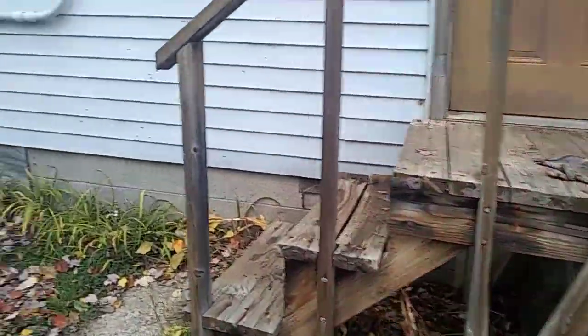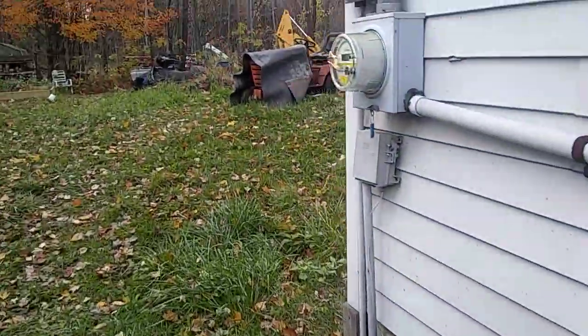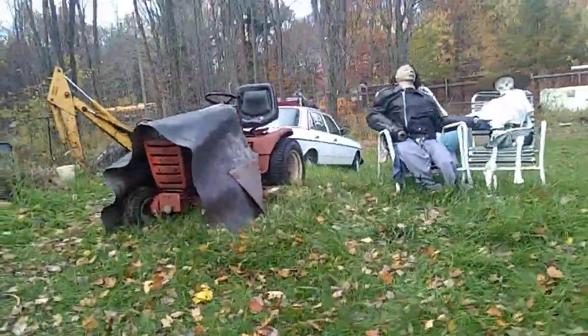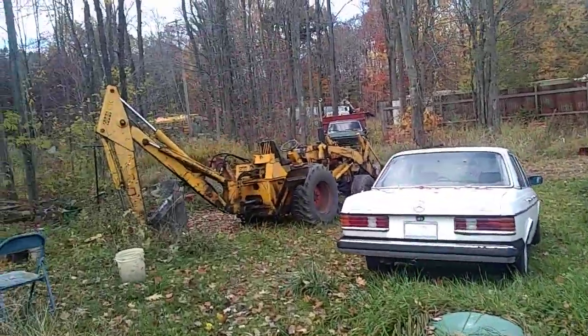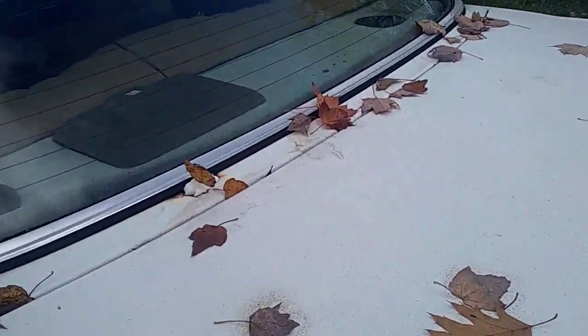So eventually I gotta put new brake lines on this dump truck, but eventually I want to get this thing on the road. At least I think I do. When I start really getting serious about cleaning the scrap up out here, I'll probably put the dump truck on the road.